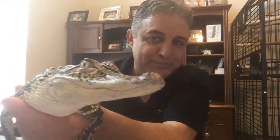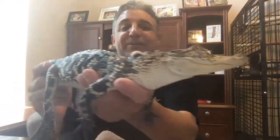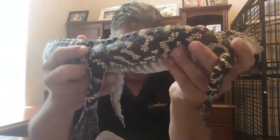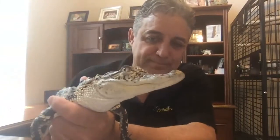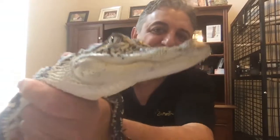That's what they do. Now this little one, he is going to grow to be 12 feet long and weigh over 800 pounds. I'm not going to be holding him at that point. He's going to be a little too big for that. I think he'll be too big for Jenny's desk. The thing about alligators too is that they are known as a living dinosaur. The reason why is because they have been around since the time of the dinosaurs.